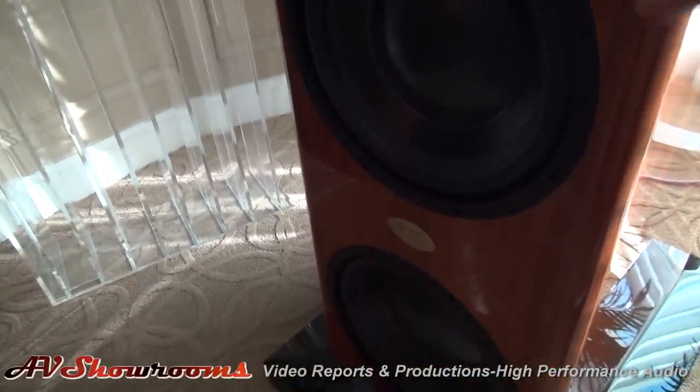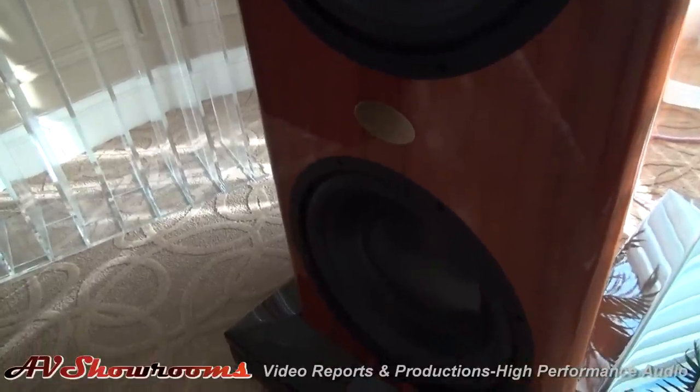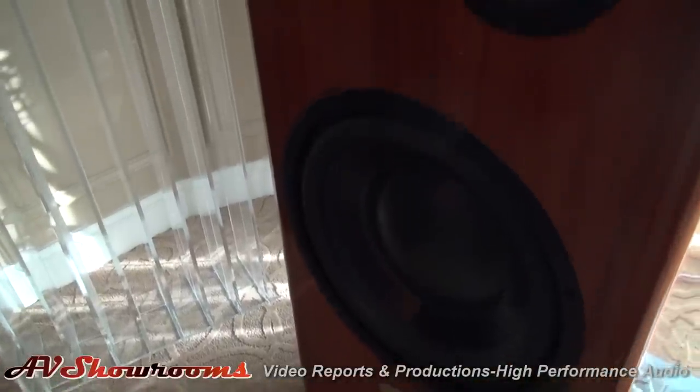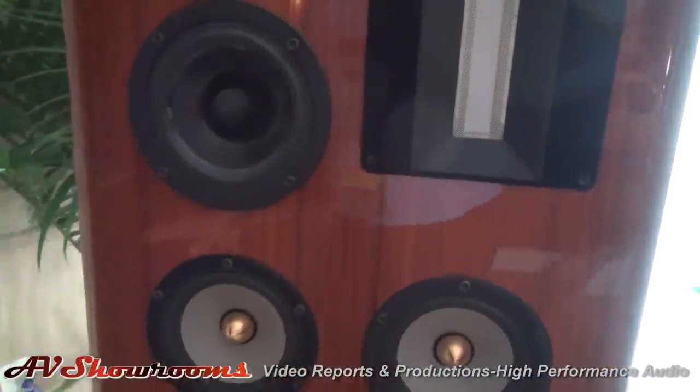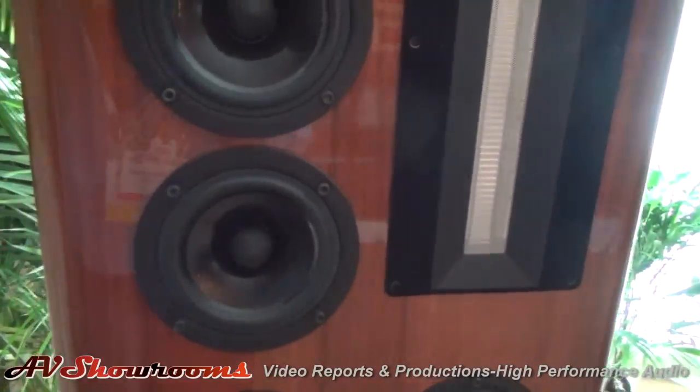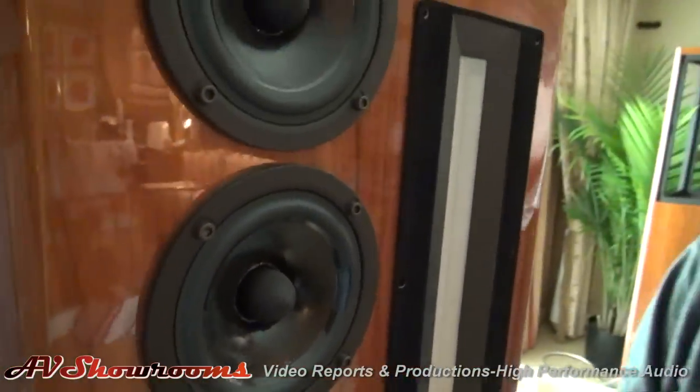Below the woofers, we have two 12-inch high-speed subwoofers, sustained response down to 18 hertz. This entire speaker, which is a five-way system, is all passive, driven by one amplifier. 91 dB, 8 ohms, which means we get to use a 75-watt stereo amp at the show, and it can play quite loud with that.